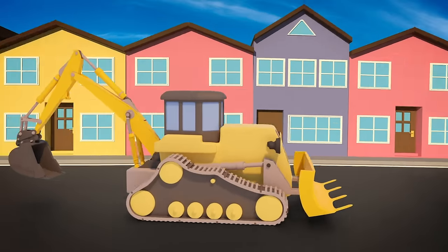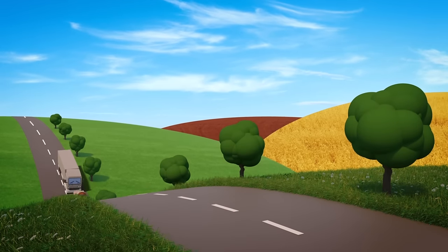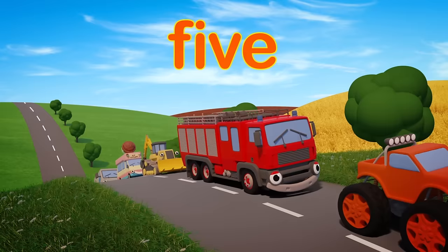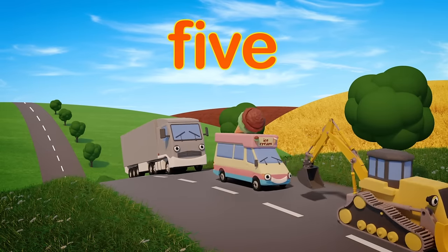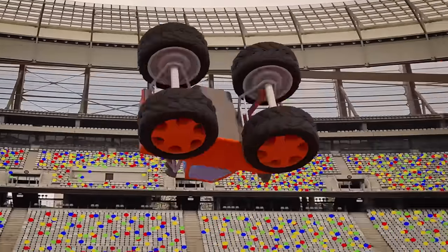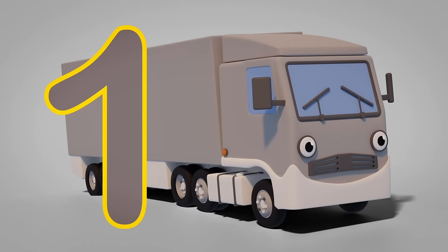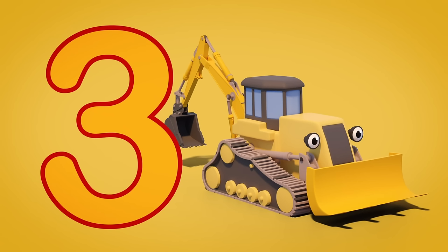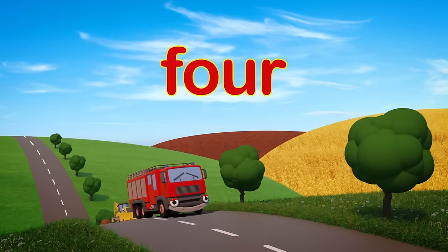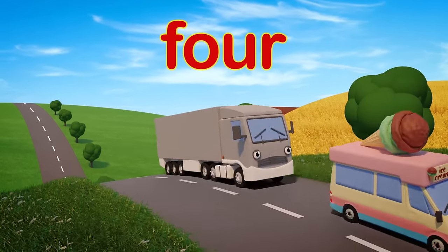Here they come. Five of my truck friends are coming to play. Five big trucks went driving one day over the hill and far away. Max Monster Truck raced around the track, so only four big trucks came back. One, two, three, four.